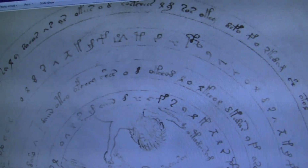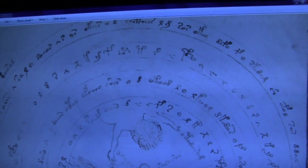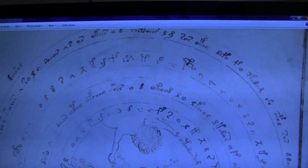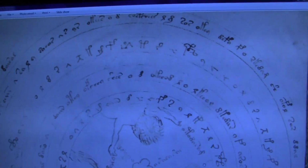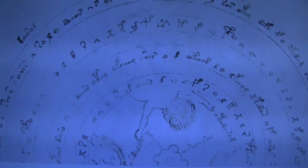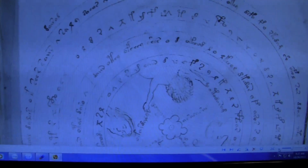The book it came from is about 6 by 9 inches. It's a really small book. Now these pictures come from, I believe, the Harvard library, where the book is stored, and they have nicely uploaded all of the pages, so I can put them in high definition to look at them.